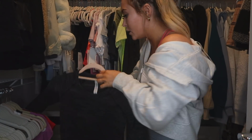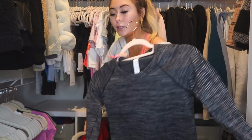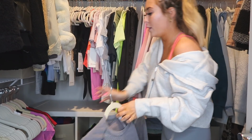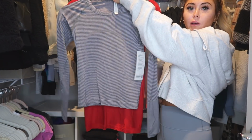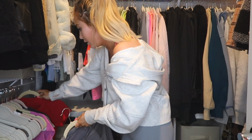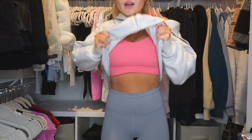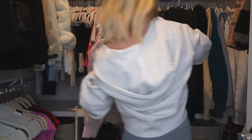I'm gonna sell this one because it isn't race length, I'm pretty sure. Yeah, it's not. Swiftly Tech long sleeve. This one's race length, so I'm gonna use this as my example to make sure I'm not giving away any race lengths. Yeah, see, look at that fabric difference. I'm just so short, I can't do it. It looked great on somebody that's tall or has a long torso, but as you guys can see, I have a very short torso. I'm actually going to sell this.